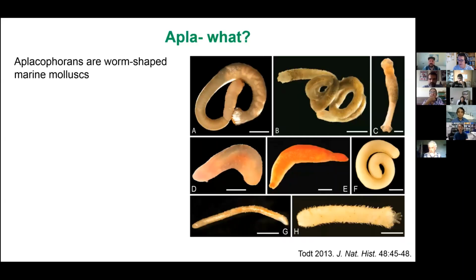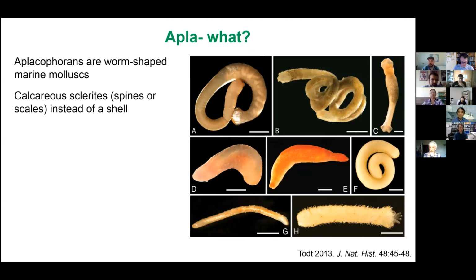Aplacophora mollusks. I realize this isn't exactly a household term. Briefly, these are worm-shaped marine mollusks that are lacking a shell but covered with these calcareous structures we call sclerites, which is kind of a catch-all term for spines or scales or other sort of epidermal calcareous structures they have.